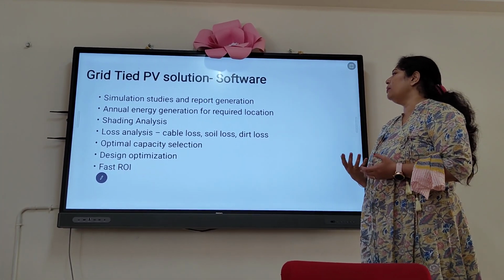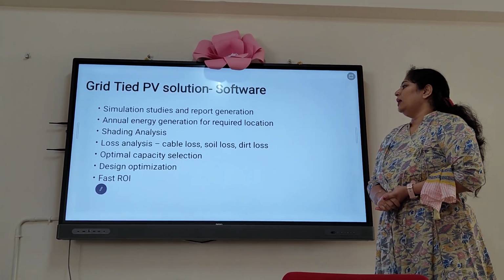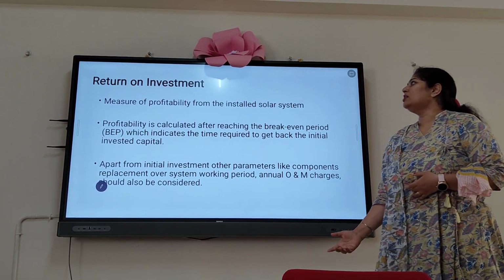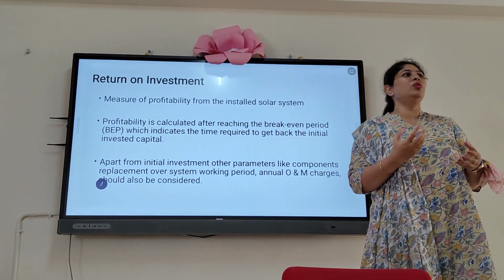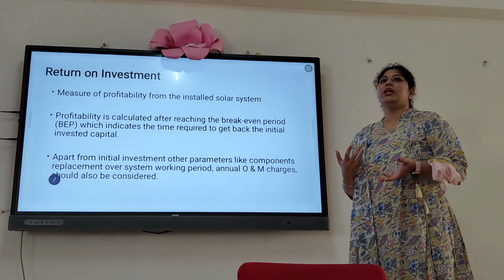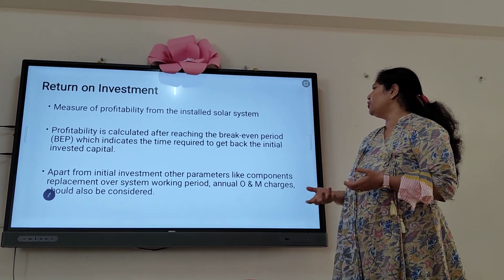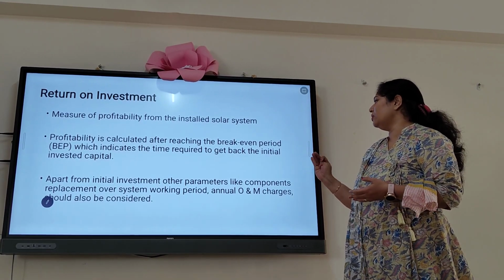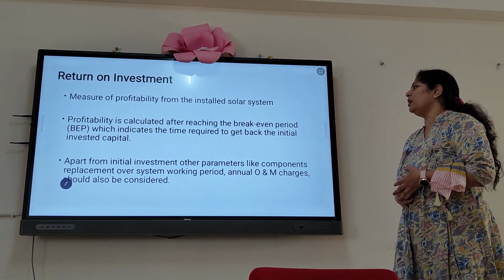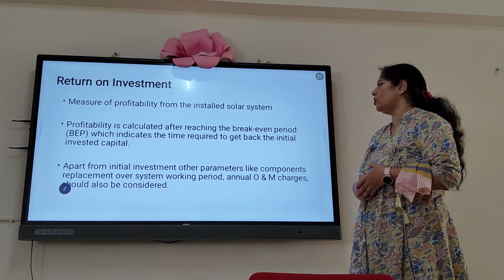Estimation also consists of cable loss, soiling loss, or dirt loss. All those parameters are considered while estimating the loss. And then we also give out the return on investment analysis in the estimation. So what is return on investment? Whenever you invest some amount in anything, you expect some profit in return, or else at least you should be able to break even on the amount of capital which you have invested. This is one of the major analyses right now. Profitability is calculated after reaching the break-even period, which indicates when you get back the amount of money which you have invested in your solution.